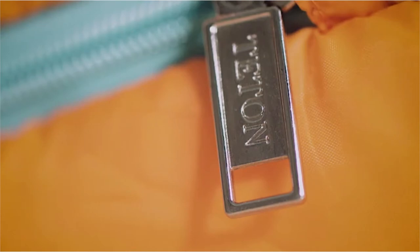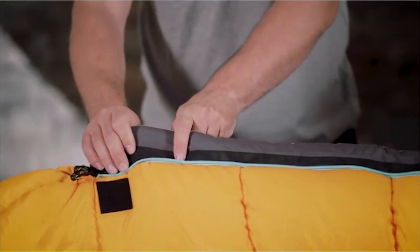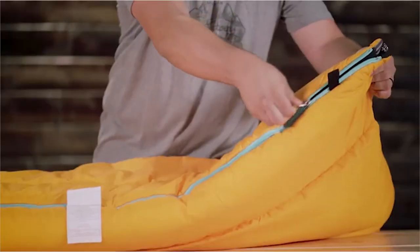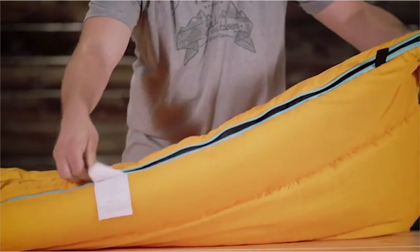The Mammoth shell options are taffeta or canvas. Both will stand up to years of rigorous use. The interior is lined with either a brushed poly flannel or 100% cotton lining that feel like soft bed sheets. Taped, anti-snag zippers are easy to close from inside or outside of the bag. There's one on each side and the bottom so you can separate the bag into two comforters. Now you each get one for wrapping up next to the campfire.